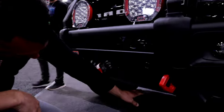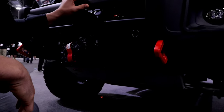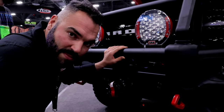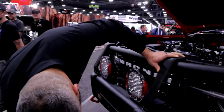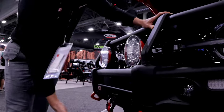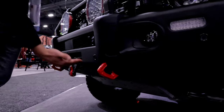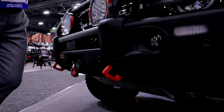Under here we have our UVP, our under vehicle protection. You guys probably call them skid plates. Those are built like a rock, built to take a beating. We have jacking points here. You can use our ARB jack, the high lift jack, designed for the foot to just fit in there and easily jack up your vehicle if you had to.